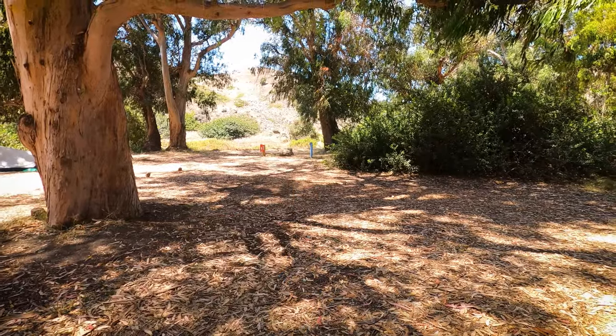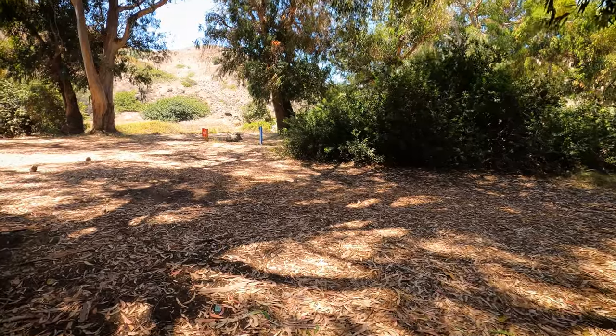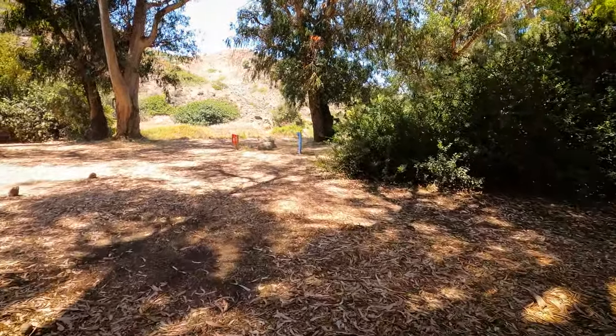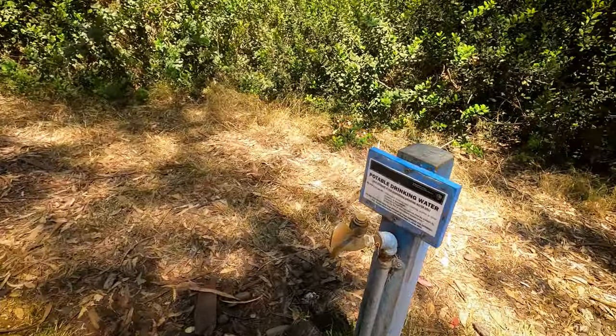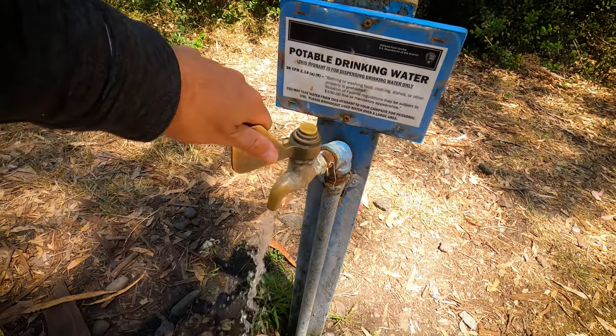There's another potable water spigot over here next to, it looks like campsite 20. And we're going to go check those out real quick. Potable water here. Dispense drinking water only. Awesome flow.